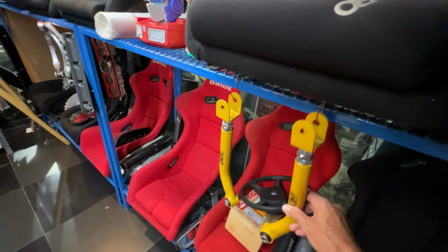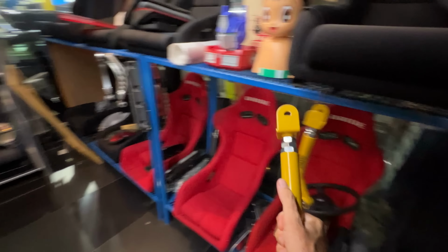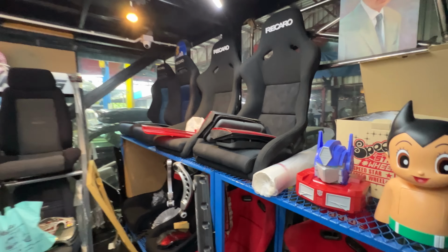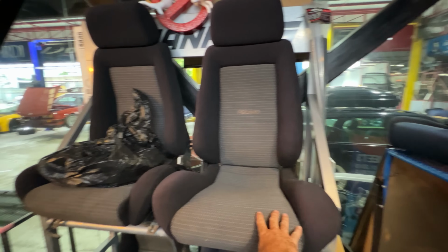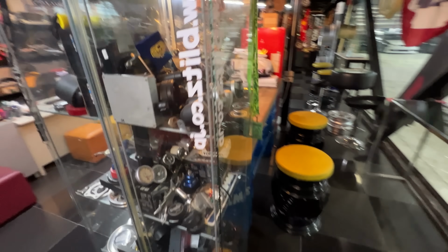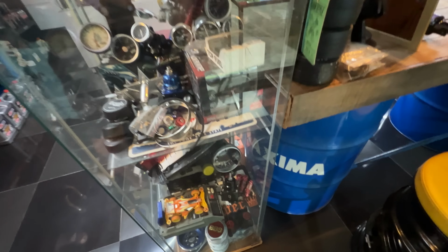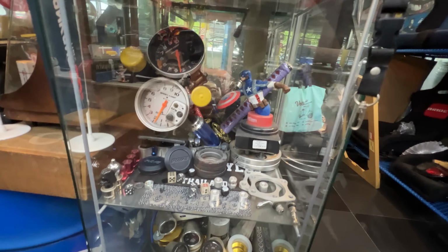So this is a local suspension company. It's called Tuner Concept. They make a bunch of different types of suspension arms and coilovers and stuff like that. Bunch of Recaro seats. Something like this would be cool in my E30, like the retro style, but I want the race seats. All the gauges, shift knobs. Look at all this. It's just so cool to see car parts on display for sale. It's just something you don't see anymore, at least not in America.